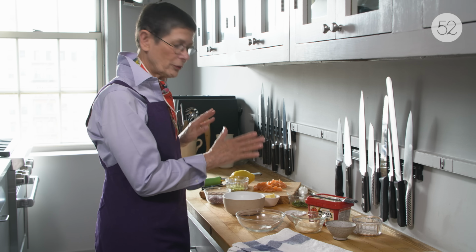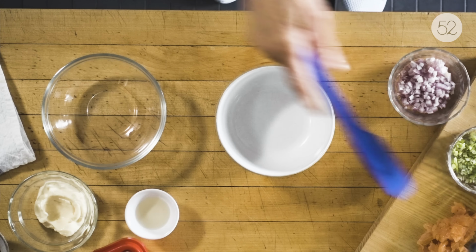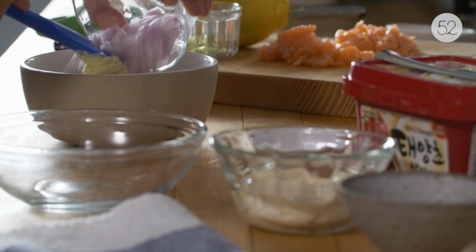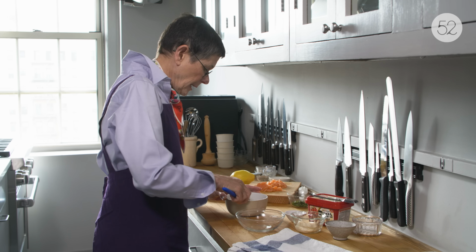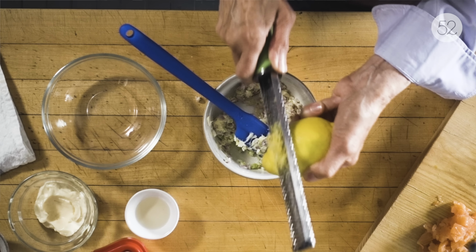These are all the ingredients for the smoked salmon part of the rillette. Softened butter. Butter is very French. The shallots are even more French. Chopped, or scallions, and lemon zest. I'm never without lemon. It just adds so much flavor.